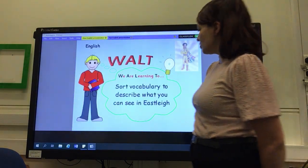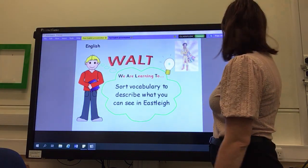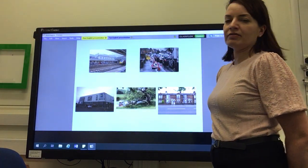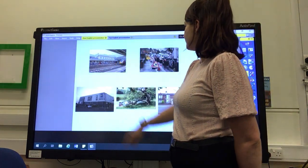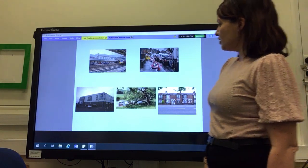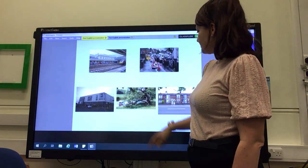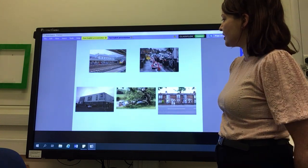So we're going to be sorting some vocabulary to describe what you might see in Eastleigh. So I took some pictures of things you might see if you were travelling by train along the railway in Eastleigh. You might look out and see the station. You might look out and see some quite busy roads there. You might look out and see the Swan Centre. Just as you come into Eastleigh, you go past the river. And as you're going through Eastleigh, you might see some of the houses on Southampton Road.